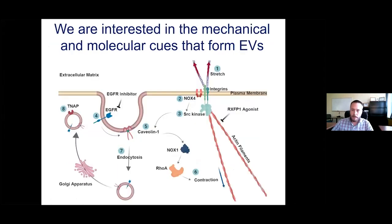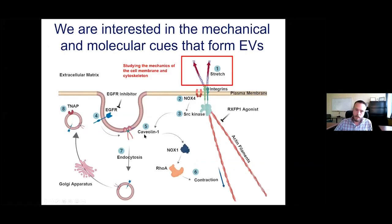This is a very complex slide, but what I really want to do is bring home the fact that we're studying the mechanics here. So how do mechanical factors influence this? And how does that interplay with the biology, right? So we have to have full knowledge of both. So when you stretch the cell sitting in these dynamic tissues, and suddenly you have hypertension, suddenly your blood pressure goes up, the cell gets stretched more.